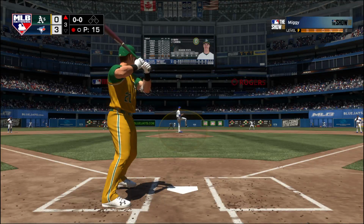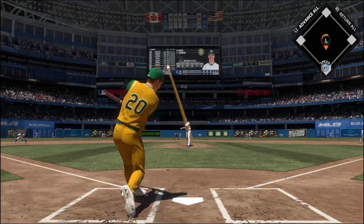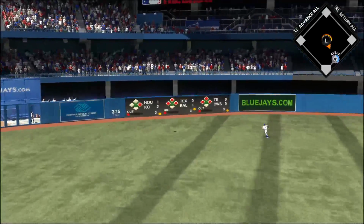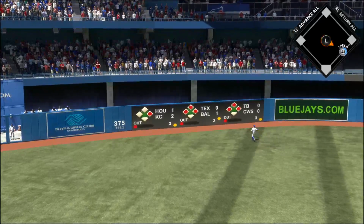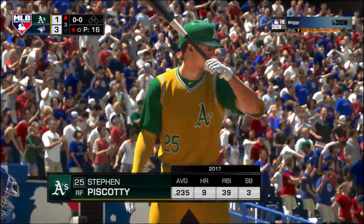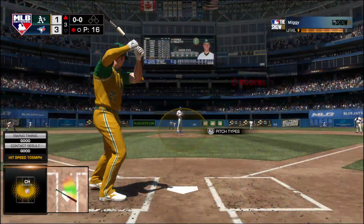Striding into the box, Mark Canha. Changeup that time, a swing, and this one's driven out to deep left center field. This ball has a chance, and it is over the wall, a home run. Striding in for Oakland, Stephen Piscotty.